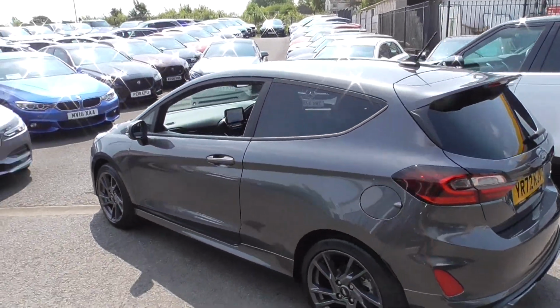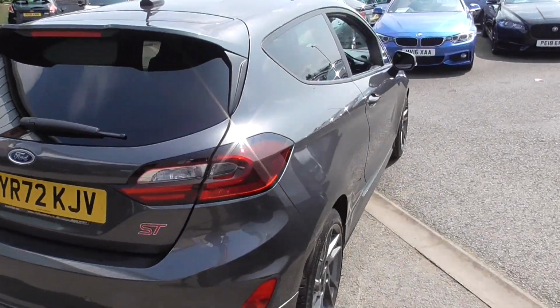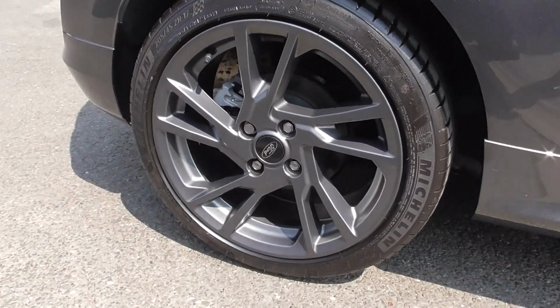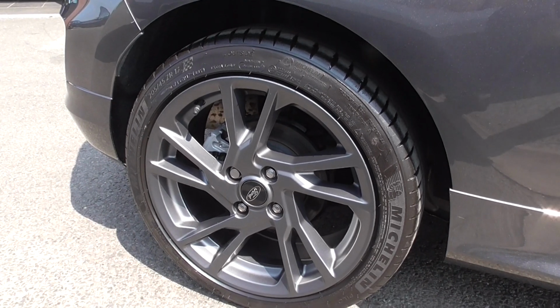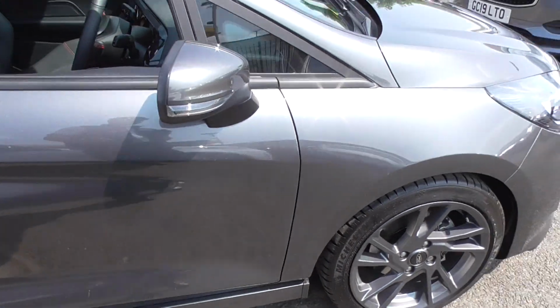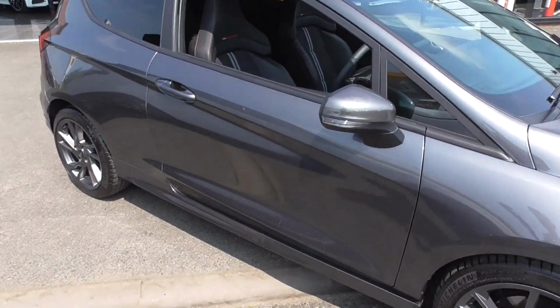So, looking around the bodywork, you'll not find any dents or dings. Bodywork's in very nice order throughout. We're riding on these 17-inch 5 twin spoke matte mountain metallic alloy wheels. Those are in fantastic order, obviously riding on matching Michelin Pilot Sports all round.